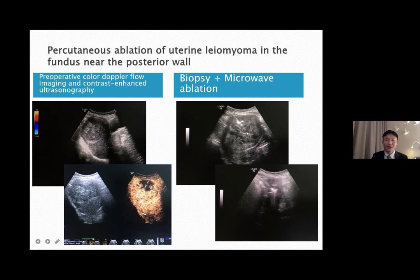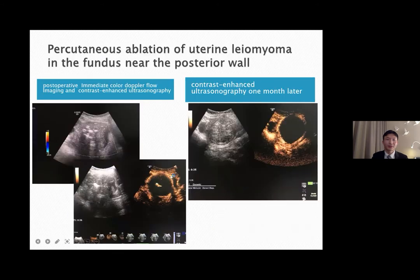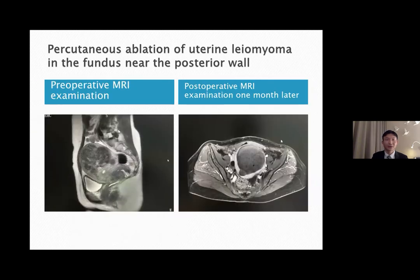We also do the biopsy and ablation. After ablation, you can see that the myoma had not been enhanced again. 1 month later, it also indicates that the myoma is completely ablated. The same with the MRI. The effect is very good.